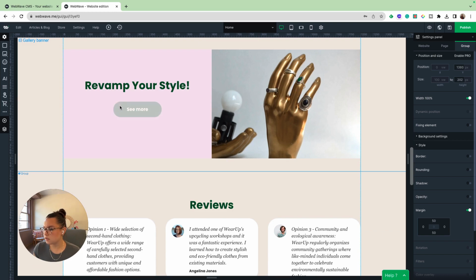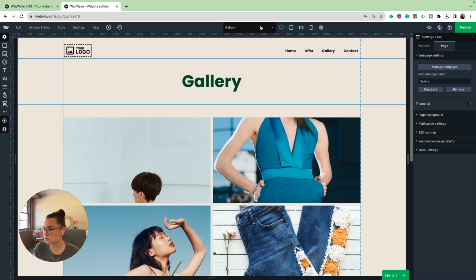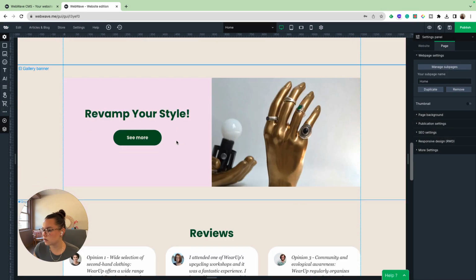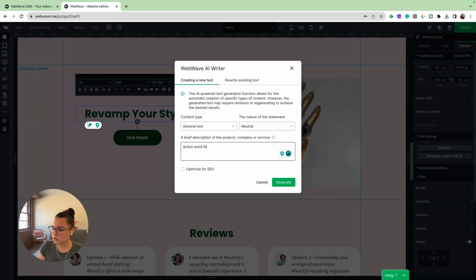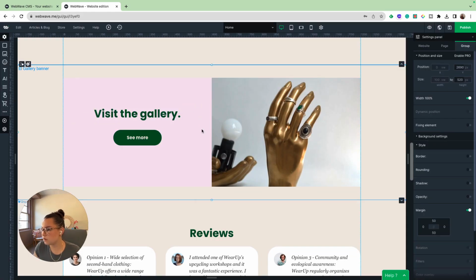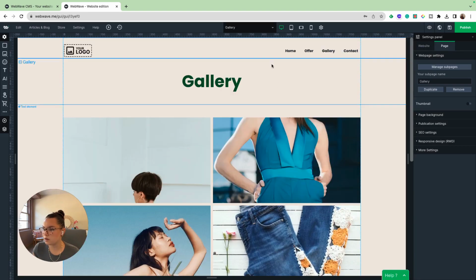And then let's see where this button takes us. So if we click this, we see it takes us to the gallery, right? So maybe I would like to change the copy for this. Can go in and change the text. Action word for taking you to the gallery. Visit the gallery. There we are. Okay. And then this button would take us to the gallery.